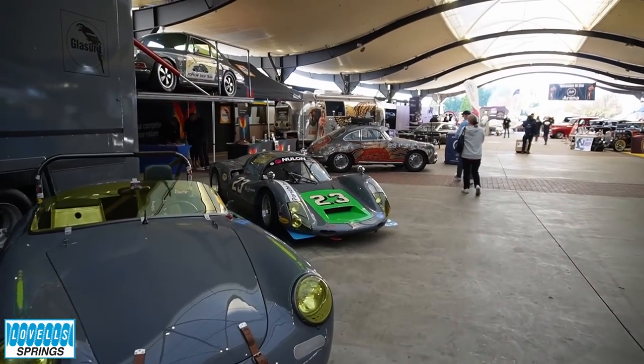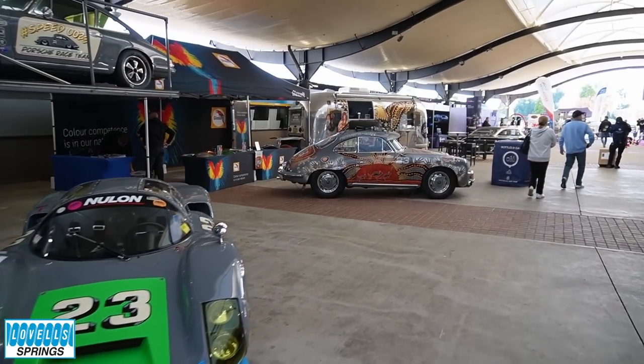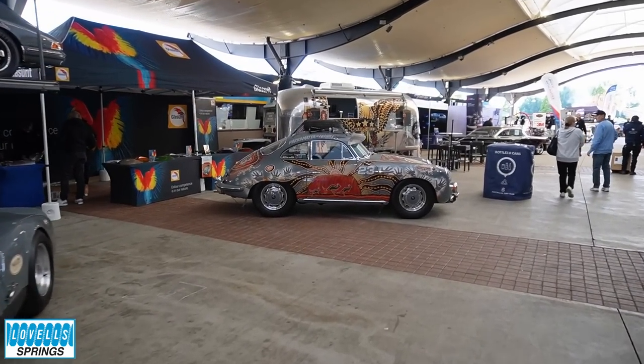So in the middle of the day, this was just full of people. Had a pretty good crowd, they had some wonderful weather. It's a bit chilly in the morning, but turned into lovely days.